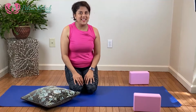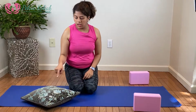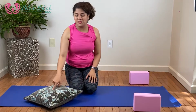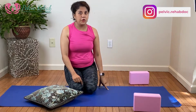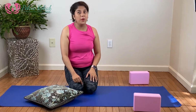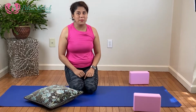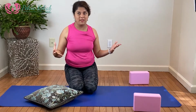Okay, so now the exercises get a little bit harder. In this exercise, we are going to need a pillow or something soft to cushion your knee if your knee is bony. In my case, my knee is bony, so I'm going to use a pillow. We are also going to use 1 or 2 yoga bolsters depending on your flexibility level. Today I'm going to show this stretch with the yoga bolsters so that you get an idea as to how to do it in your own home. If you don't have yoga bolsters, you could use dumbbells or any other objects that help you get some kind of elevated support.